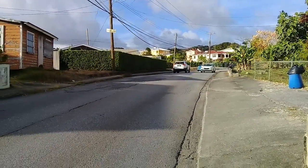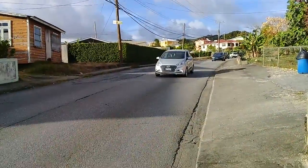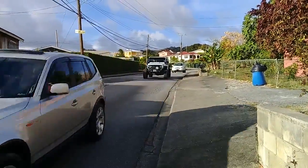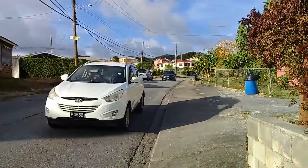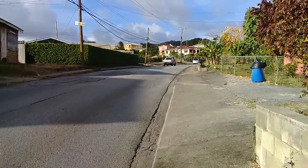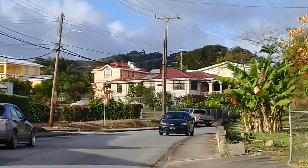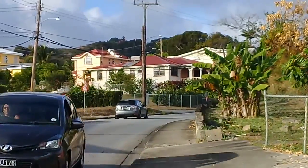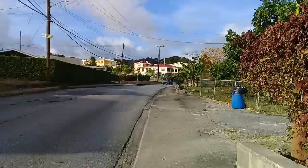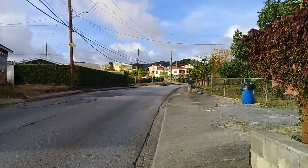Yes, guys, the Glebe area in the central parish of St. George. Here you can see the Gunhill Signal Station as well. The red building on the hill, on the top of the hill. That is the Gunhill Signal Station. And this is all the Glebe area, headed towards Walker's, St. George as well.